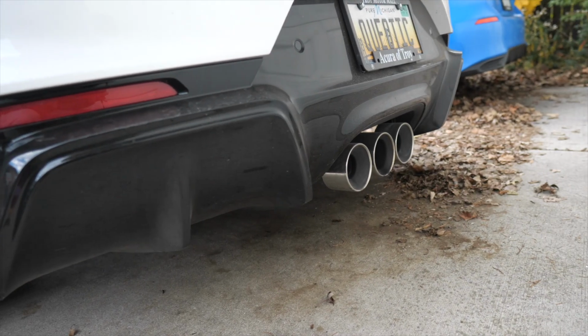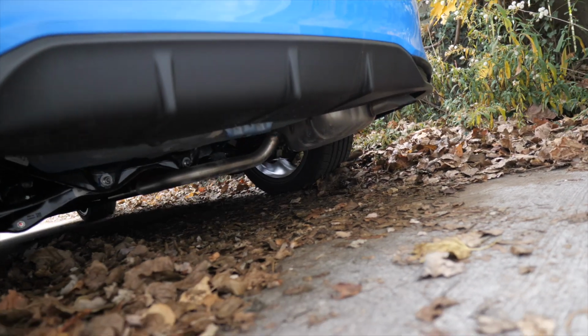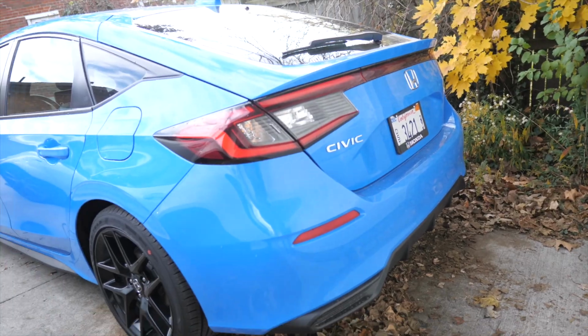Can't forget the diffuser and the exhaust. Got this triple outlet down here. Let's have a diffuser on the Sport model. Maybe you can see an exhaust tip. It'll be a single outlet. You need to get the 1.5 liter to get the dual exhaust. That's fine on the Sport Touring.